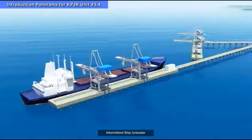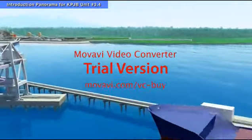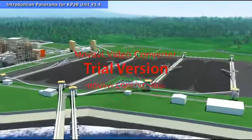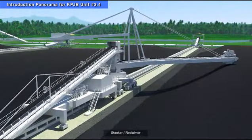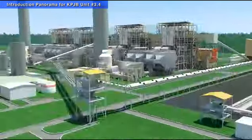Bituminous coal, which is used as a fuel, is transported by 70,000-ton Panamax vessel from Kalimantan and is unloaded by 2 ship unloaders installed at the coal jetty. Such coal is transported by belt conveyor and stacked by 2 stacker reclaimers in the coal yard, whose storage capacity is 660,000 tons.